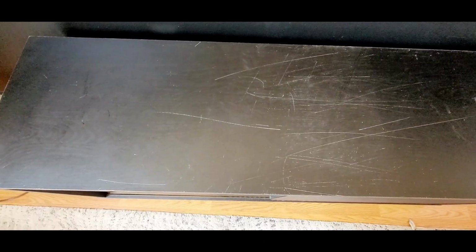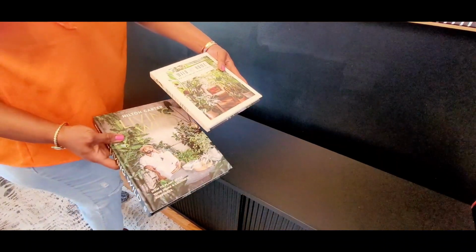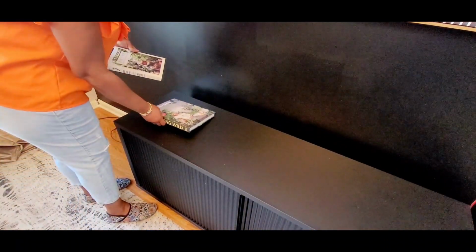I had to tackle this console, you all. It had so many scratches, but I decided to go ahead and paint the top because the budget was tight. Did I mention that the budget was tight?